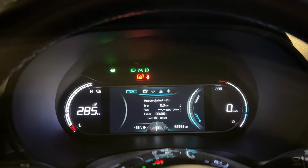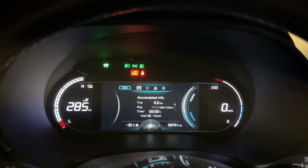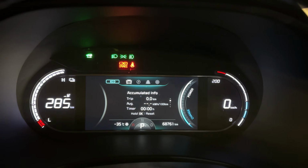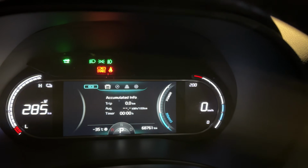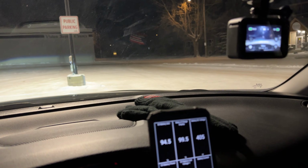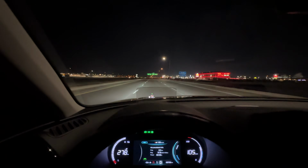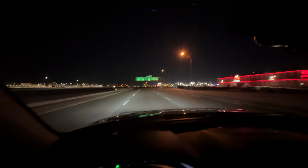So accumulated info, I'm going to still reset it when we start. So now it is 11:33 p.m. We have 285 kilometers on the GOM, minus 35 degrees, 99.5% of the battery. All the cameras are set up and ready to go. So let's get going. All right, guys, we're on the move, and we're driving towards Edmonton.